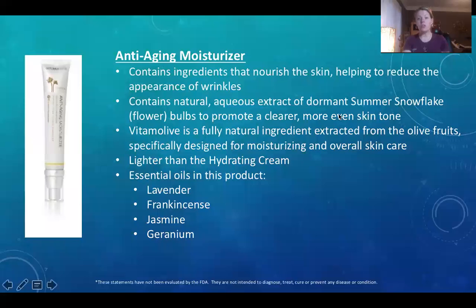Amy says, I use this one during the day and the hydrating cream at night. Oh, that's a great idea. So yeah, that's a great way to use it, Amy.